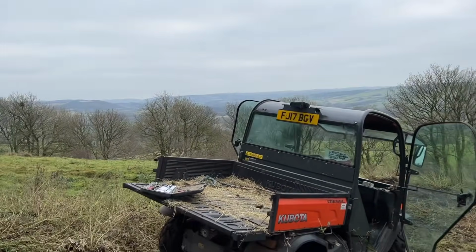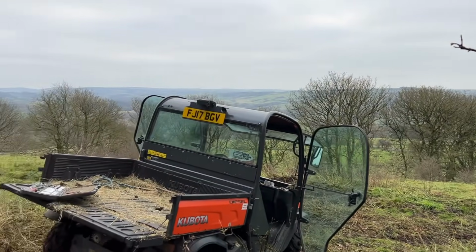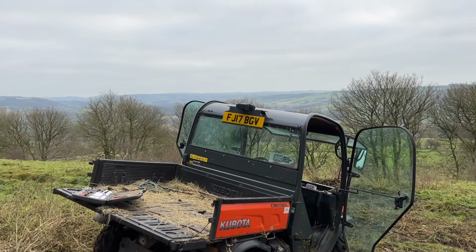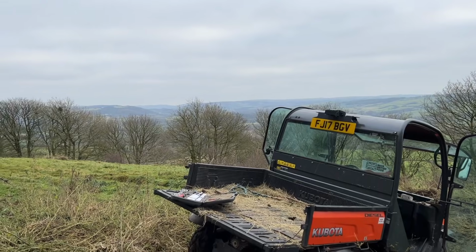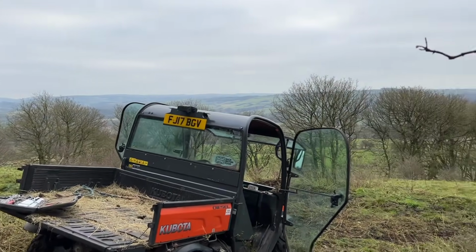And yeah, great views from up here. Dad would have definitely spoken about the views. You can see for miles. Good old Derbyshire.